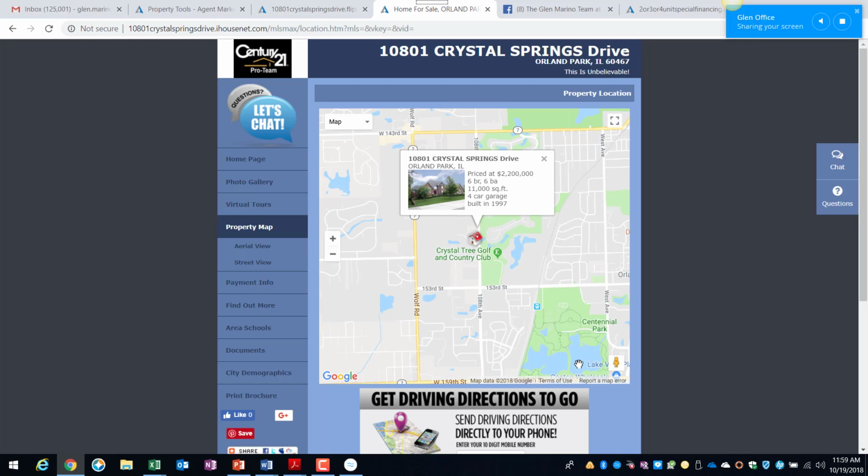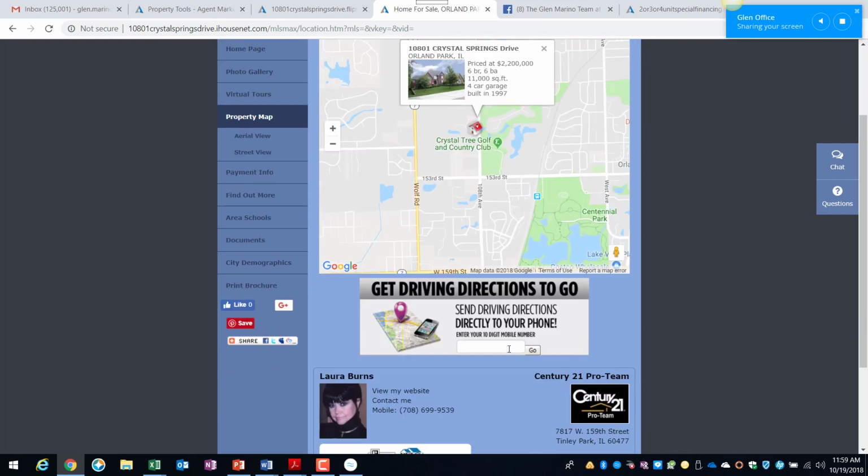They want to physically drive to see what the neighborhood is like. They like the house, but how's the neighborhood? So if they want driving directions, they can put their cell phone number right in here. They hit the go button. What will download into that person's cell phone will be a MapQuest and directions to get to your home.